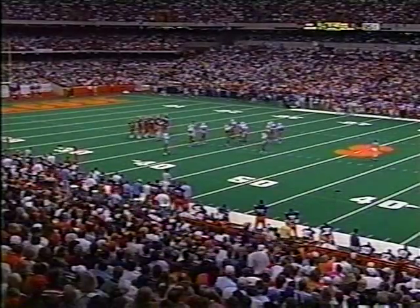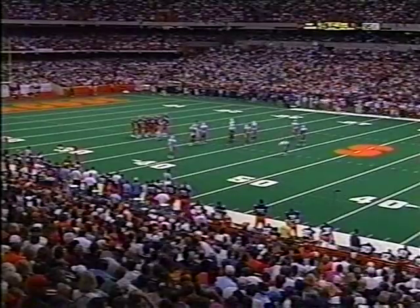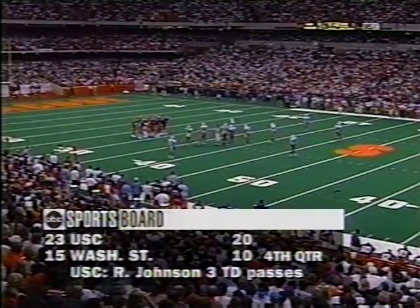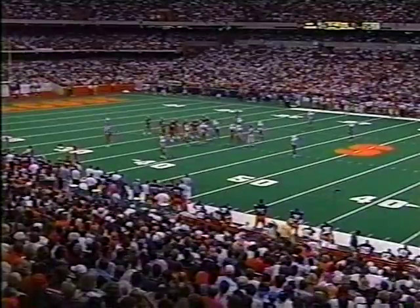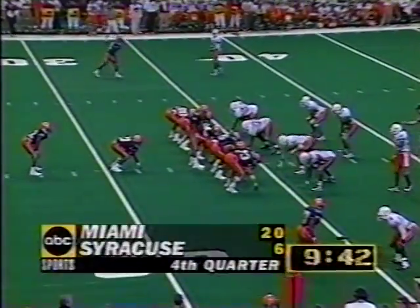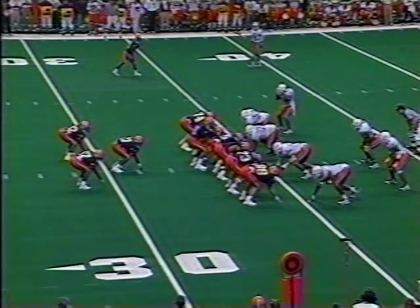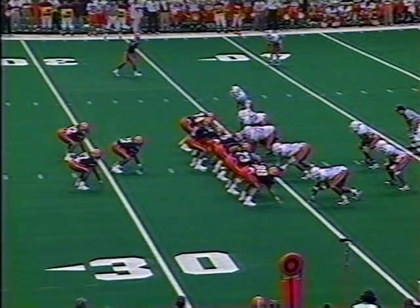Southern California Trojans have scored again against Washington State, and increased their lead to 20-10 in the fourth quarter of play. Rob Johnson has always had a big ball game against the Cougars. Played well up there, hadn't he? Yeah, against the Cougars. Yes. You know, that happens. Sometimes, I don't know why, maybe just the colors of the other team. You feel comfortable playing against another team. On 2nd and 7 from the 34.